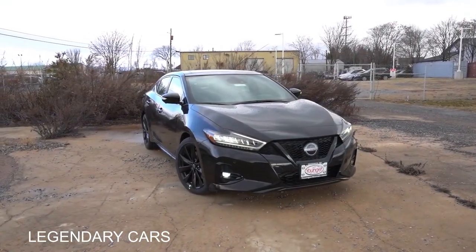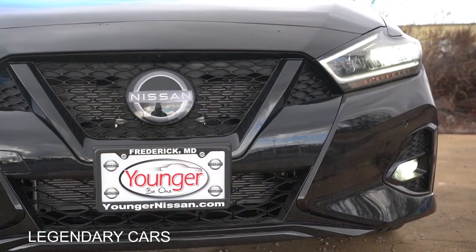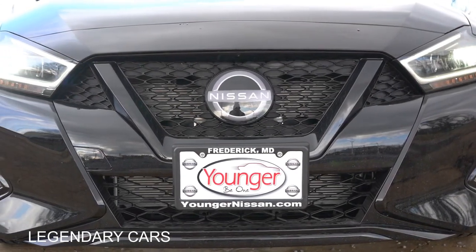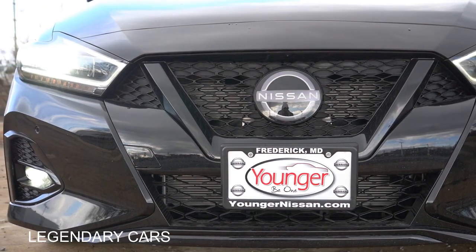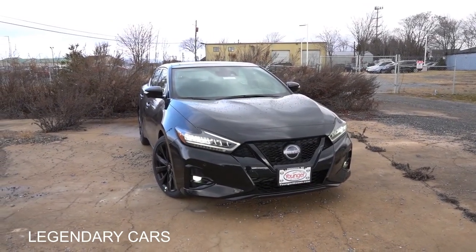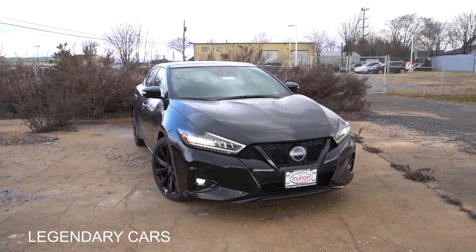So let's go ahead and start up front. Chrome V-Motion front grille is going to come standard on the SV and the Platinum trim levels. However, if you were to go with that SR that we have today, that is switched up to a gloss black V-Motion front grille, as you guys can clearly tell. But the one minor change for the 2023 Maxima is going to be the emblem. So the Nissan logo, I should say, both in the front and the back are slightly switched up to the modern look. So I wanted to mention that as well.